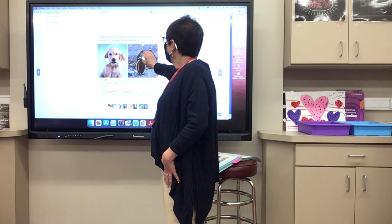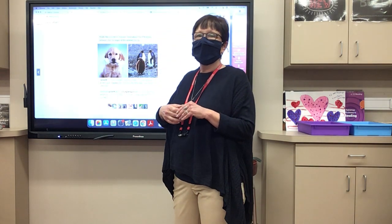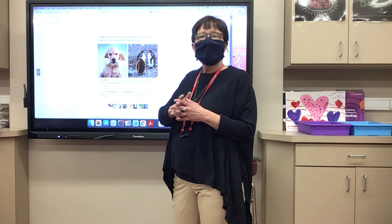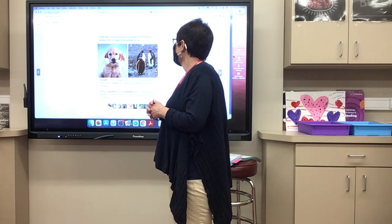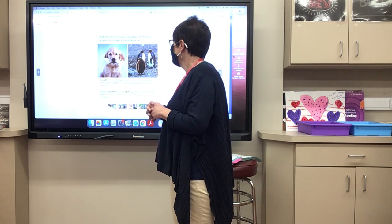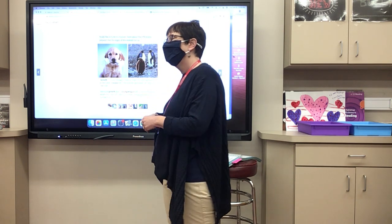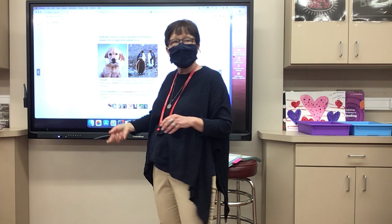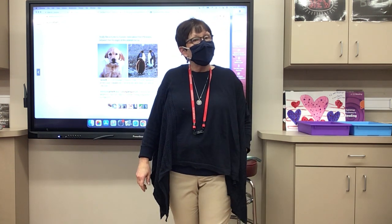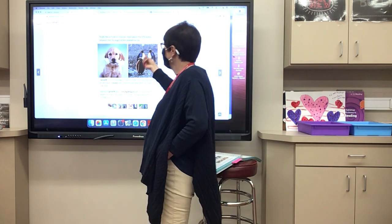Now, what do you notice about how the young penguin looks in comparison to its adult penguins? What's interesting about that? John? It's really fuzzy, and the penguin adults are not really that fuzzy anymore. That's right. It looks fuzzy, so they look a little different. Yes, Gabe? It's a different color. Evelyn? Their beaks are different. Its beak looks different for sure. Yes. It's smaller.